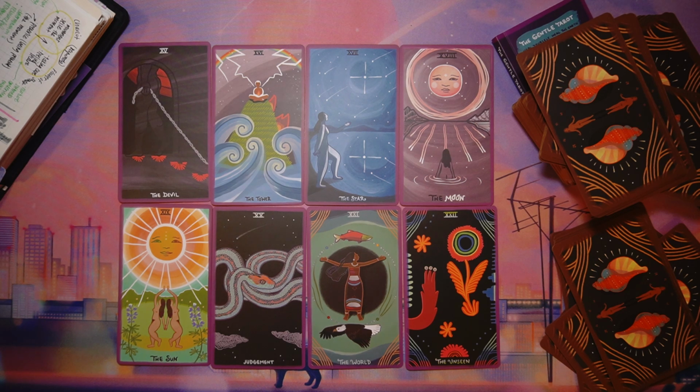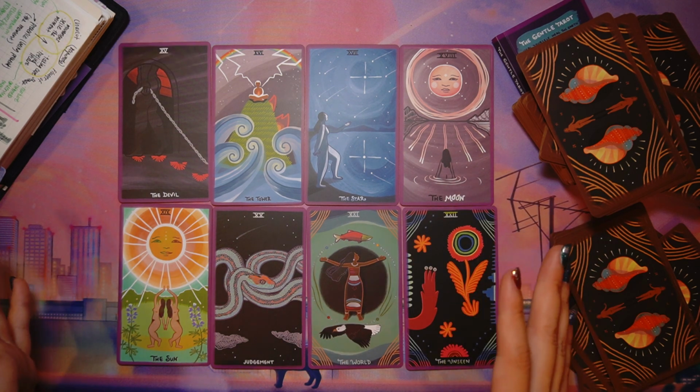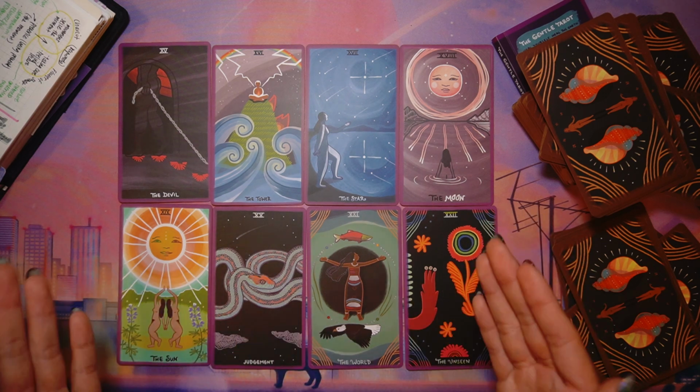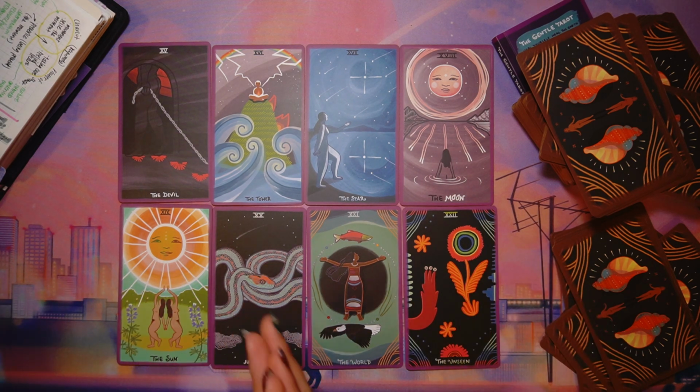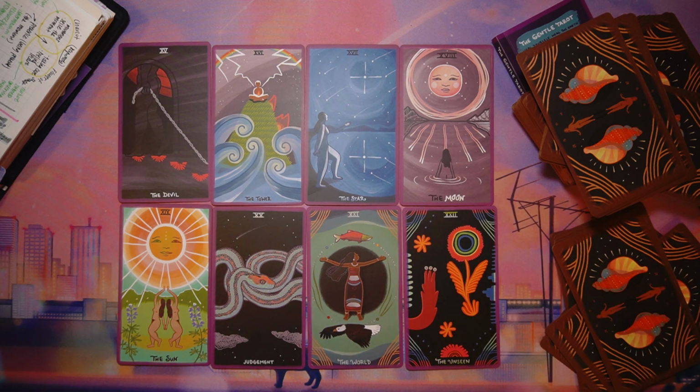Other keywords were destruction, recovery or realignment. I really like realignment as well. It feels like it goes hand in hand with renewal and exploring because you're exploring new things and/or you're exploring what your actual values are and you're aligning yourself back to the true you, who you want to be, outside of all of the external influences and the external things that have happened to you.